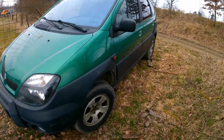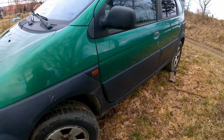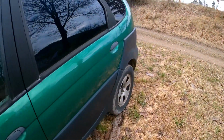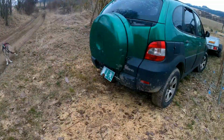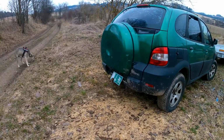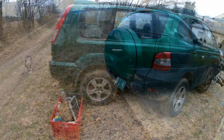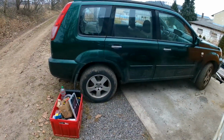Welcome to the OffGridEnclave. Today we'll be looking at building a bug-out vehicle and the things and items required for that. Or to put it in other words, how to convert your average car to sustain life and provide a reasonable amount of comfort and security for at least a few weeks.